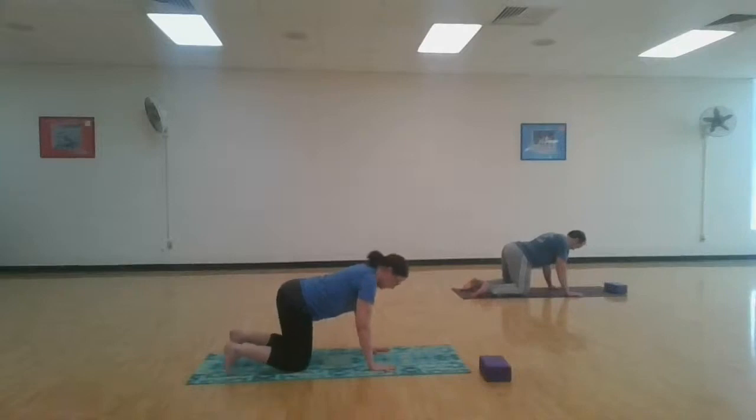downward to stretch the top of the foot and shin, or you can go to the balls of the feet if that's more comfortable. But I would challenge you to try to get used to getting the tops of the feet down, stretch your ankles in a different way than they're used to moving. But I understand if that's not comfortable.